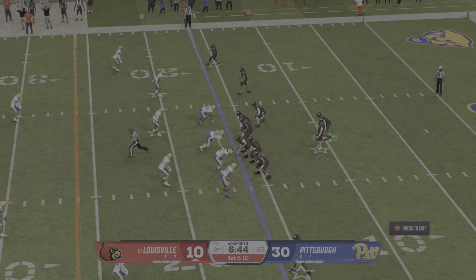Now a lot of work to do to move the chains, keep this drive alive after that earlier sack. On 3rd and long, try to convert through the air. Oh, he dropped it. That deep ball was right on the money. You just have to make that catch. The Cardinals will send out the punt unit. That's usually prime return position, but he'll make the fair catch just outside the 40.